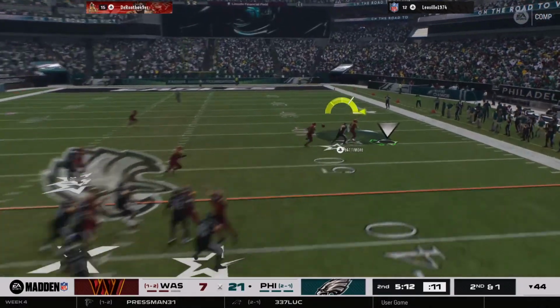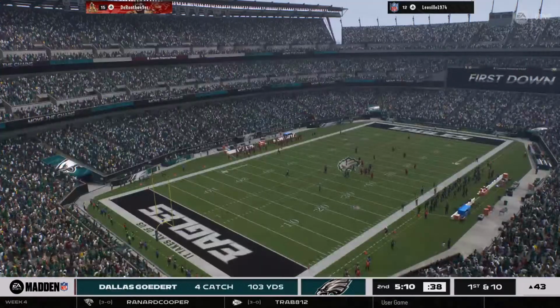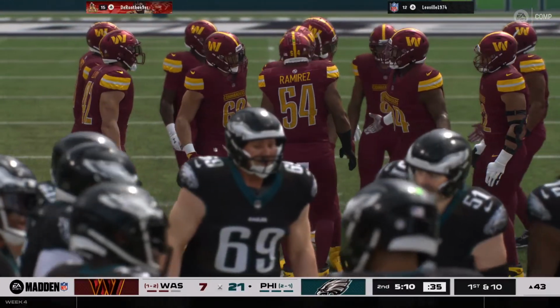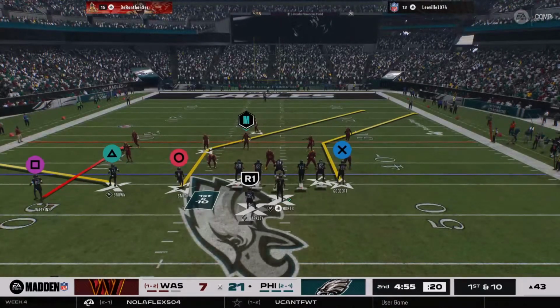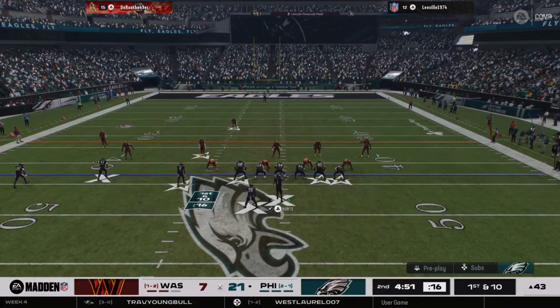Hurts hits his tight end on the corner route. And he's going to be hauled down on a gain across midfield, down inside the 45-yard line. A nice gain of 13 yards as it brings up a 1st down. 1st and 10 at the 43-yard line.